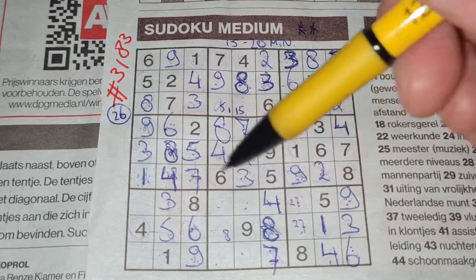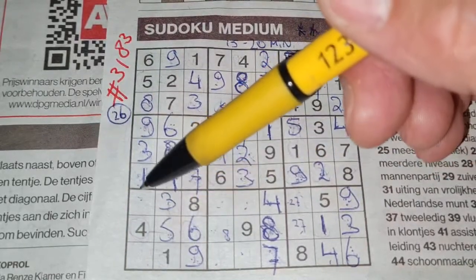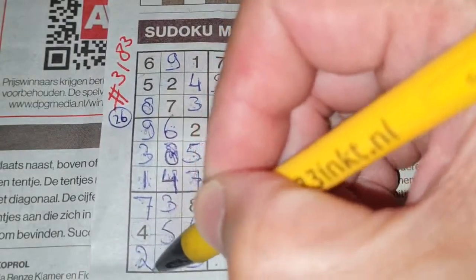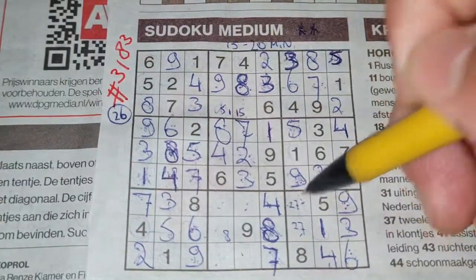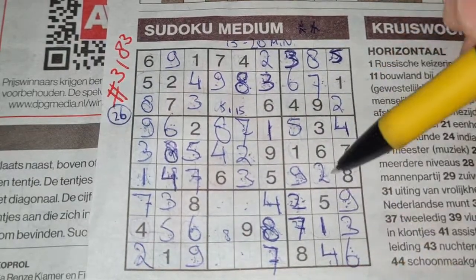Now, 2 numbers left in this big square for the numbers 2 and 7. We see here 7, no 7 there. 7 should be here, and the 2 goes there. Now we have a 7 there, so this box can't be 7 anymore. That box should be a 7, and this box should be a 2.